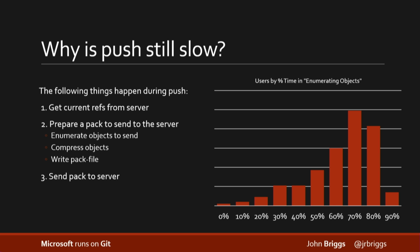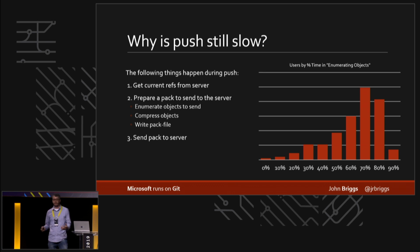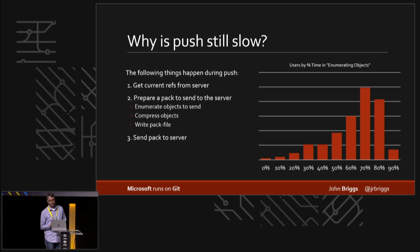Because the users, by the percentage of time they spent enumerating objects, we can see that the vast majority of our users were spending 60, 70, 80% of the time during a push just walking the objects to figure out what they needed to include in the pack file. VFS for Git had brought a good implementation of a lazily sparse work tree to Git. Now what we wanted to do is bring that same sparseness to push.